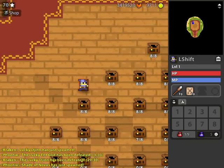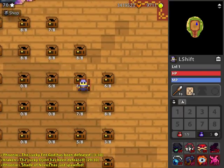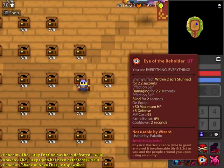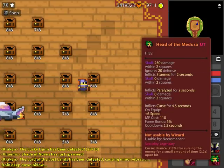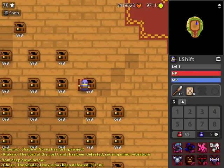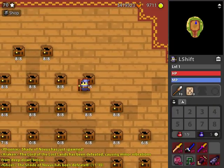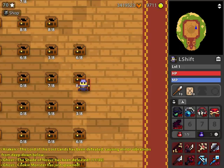I'll also be adding the weird item set elite god strap, such as the dreadstone, eye beholder, and starfish, and everything else as you can tell. Also these 2. I might be missing something, but I'll double check that I'm not. So without further ado, let's start with the rings.